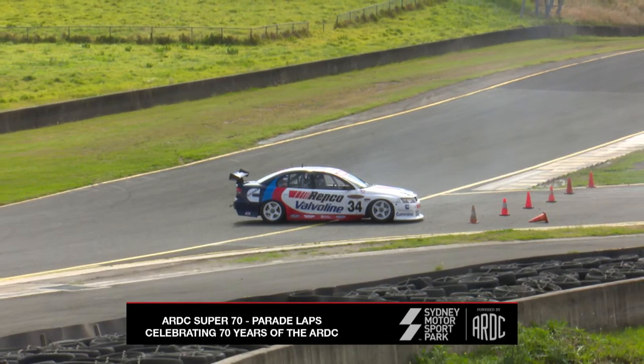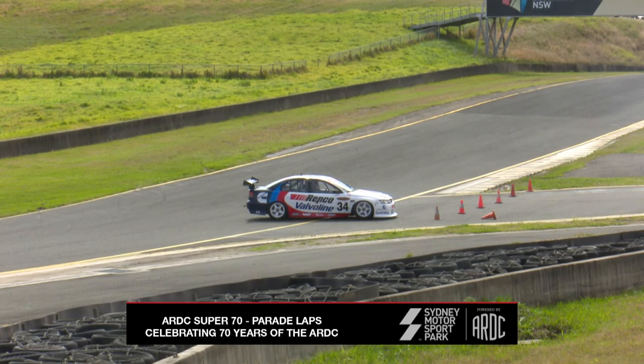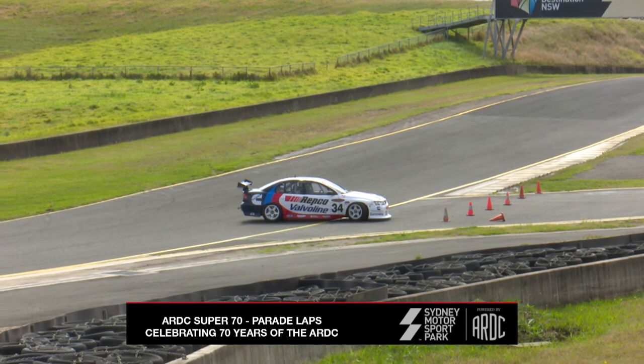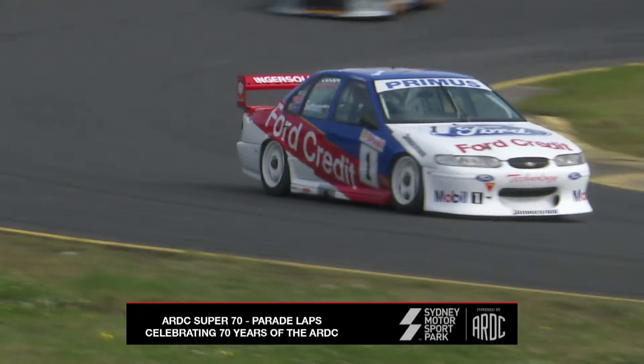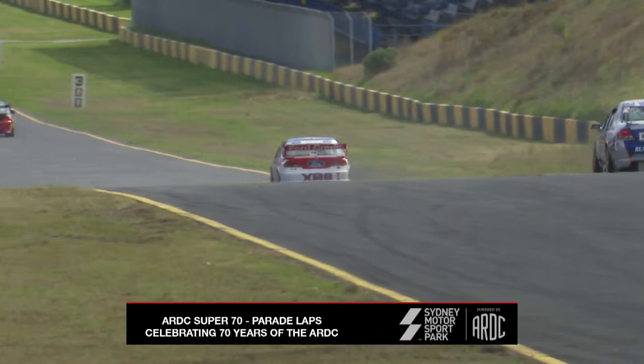What's happened here? Well, this is a display lap. Yeah, this is just a display lap, but it looks like the car that is the Recco Valvoline number 34 has said, you know what, I really don't like those witch's hats. I'm going to see how close I can get to them. But that car is actually a car that was raced by Tanda as part of the GRM fold, the Gary Rogers Motorsport fold. And spectacular to see that one out there, 99, 2000, that car was at Bathurst. And there we go, the Seton XR8.